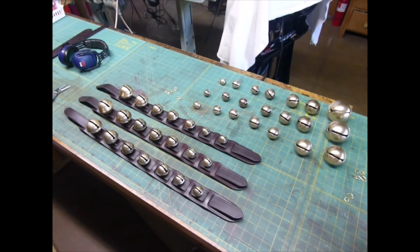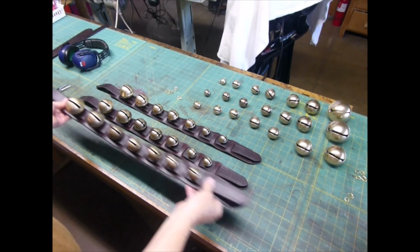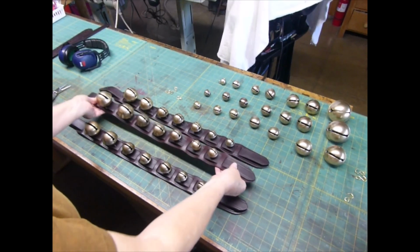Not only because they're being made by multiple different foundries, but they are also made with different alloys, brass alloys, as well as different kinds of molds. That's the reason why I don't put recordings of my bells on my website, because I can't guarantee that the strap will sound like this, or like that one, or that one.